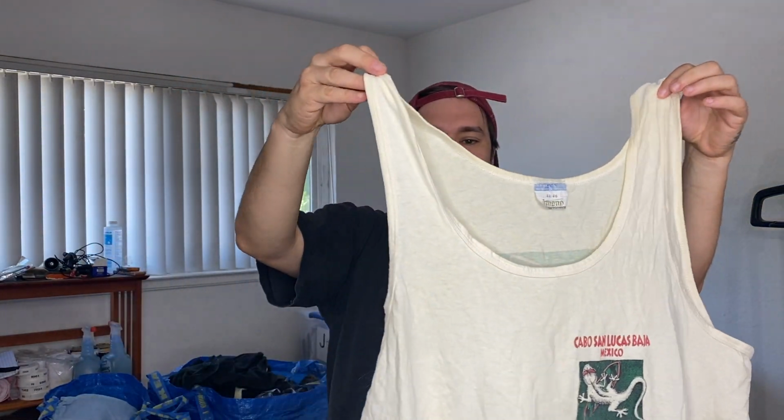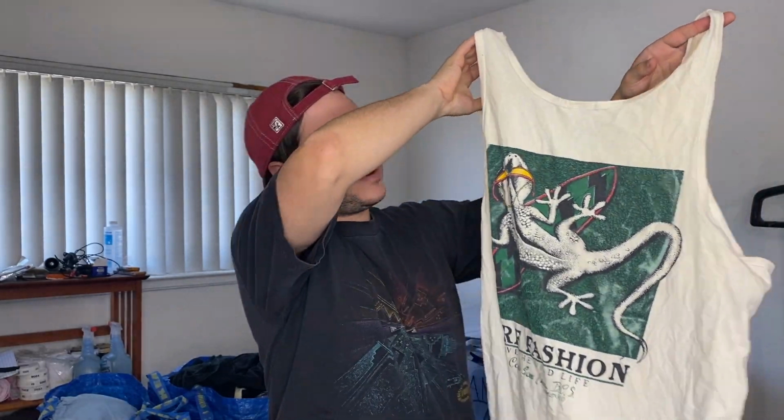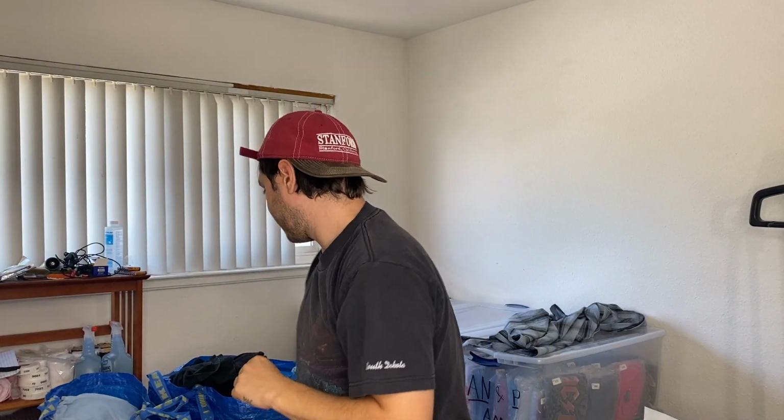A really gross stained tank top. I'm gonna bleach this. I do really well with vintage stuff that has geckos on it, and there's one company called Gecko Hawaii that you can get quite a bit of money for. But tank tops in general do pretty bad for men's stuff. So remember, these are like $1 per item.